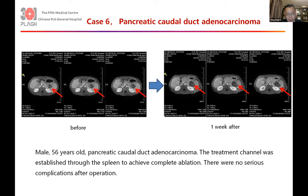The lesion was in the pancreatic tail. The treatment channel was established through the spleen to achieve complete ablation. There were no serious complications after operation.